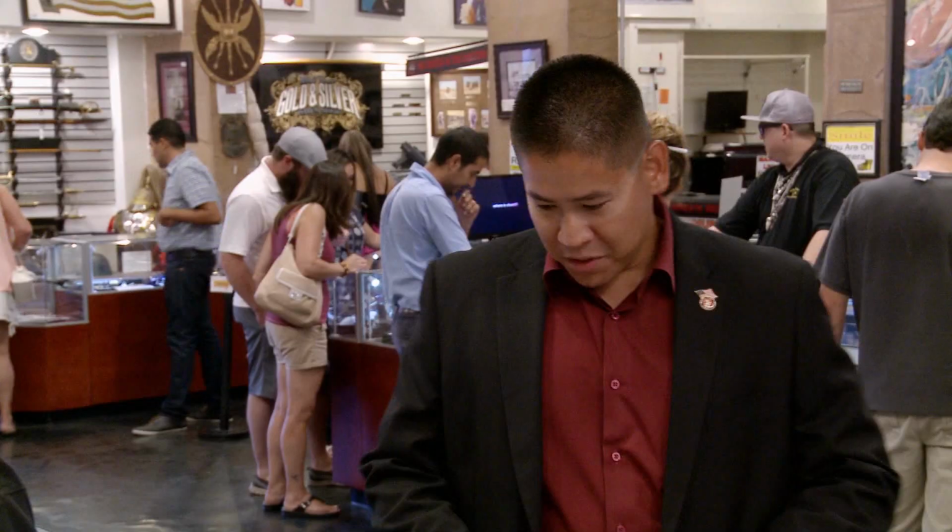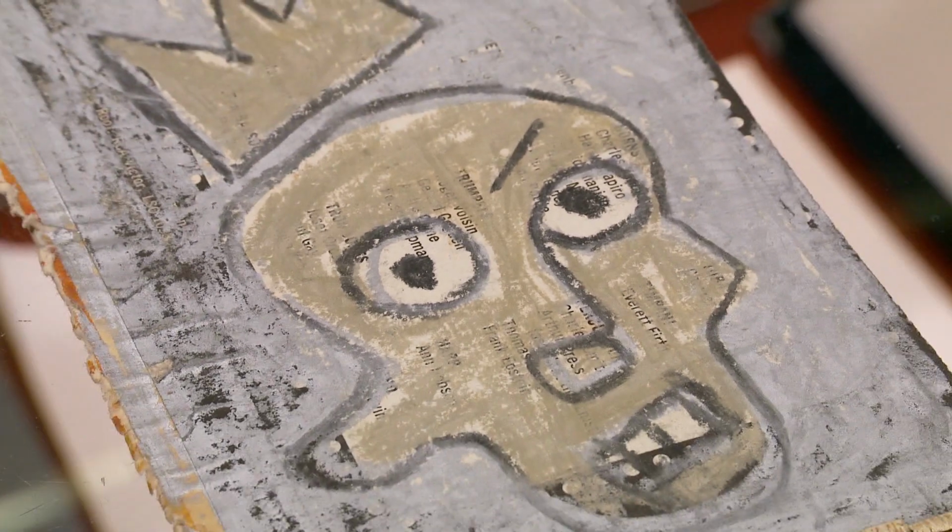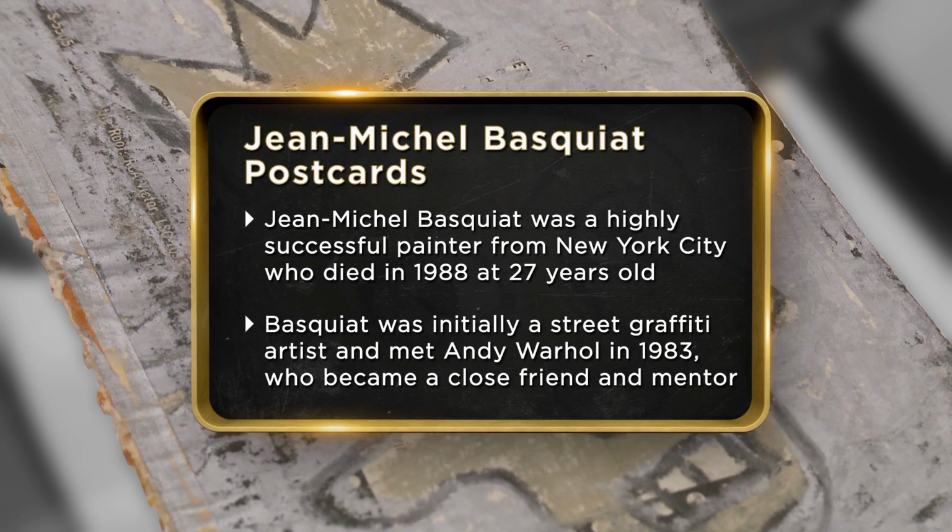What do we have here? I have these original mixed media postcards by Basquiat I'm looking to sell. Well, that's a mouthful. I'm coming in the shop today to sell my original Basquiat postcards. These are extremely hard to find, especially in this condition, but I've got to make room for bigger and better things in my household. I've got a big wall, so time to move on.